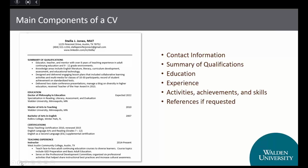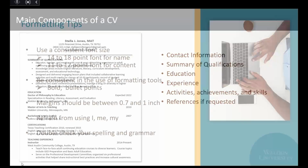The main components of a CV are similar to those of a resume. They include your contact information, summary of qualifications, education, experience, and additional sections such as publications and presentations. Only include references if they are requested. Note that the education section is near the top of the document, not at the end, as is typical on a resume.